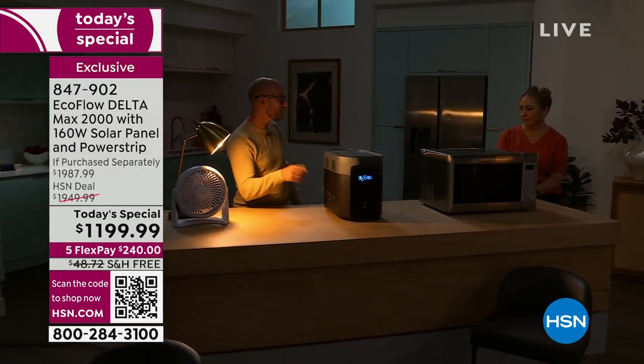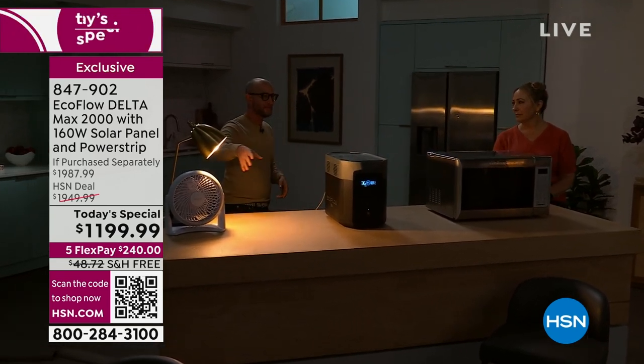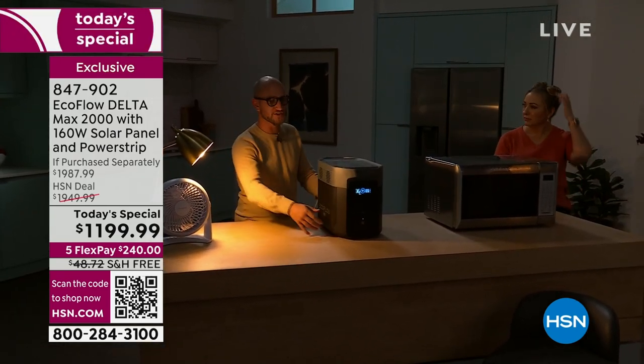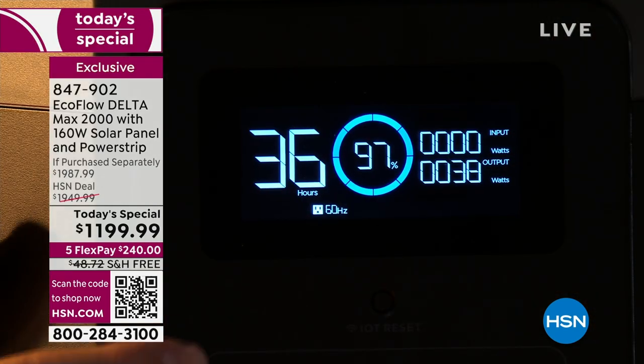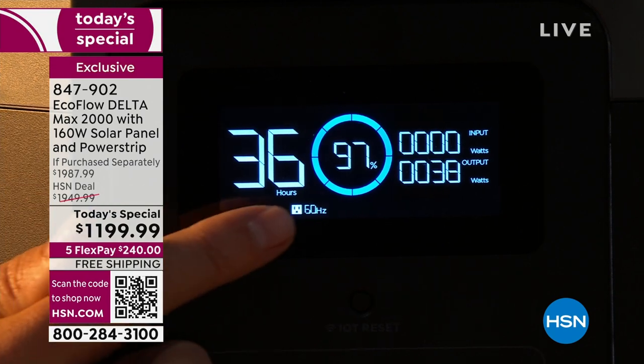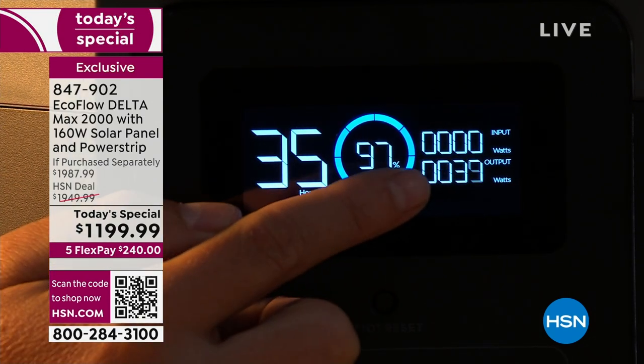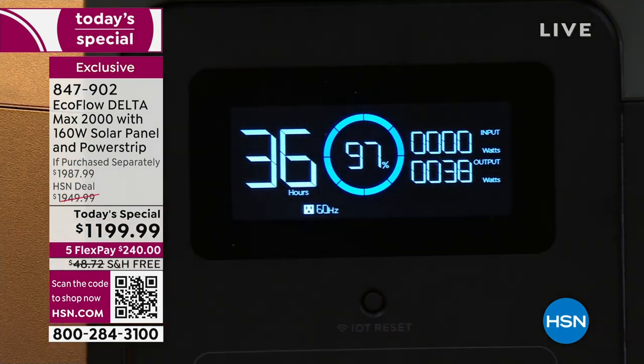Justin, it's one touch of a button. That's it. And then we plugged everything in. We've got our light and our fan. Why don't we show that display one more time? On that display, it's going to say 36 hours. That's not minutes, that's 36 hours and 97%, and it's showing 38 watts that it's pulling. So it's calculating exactly how long we can do that.